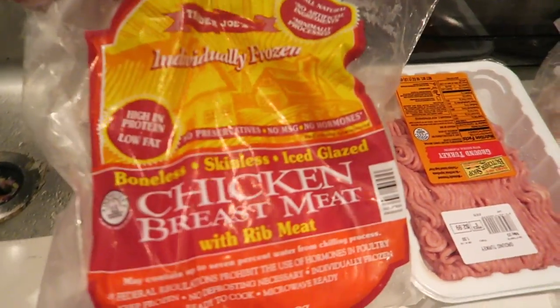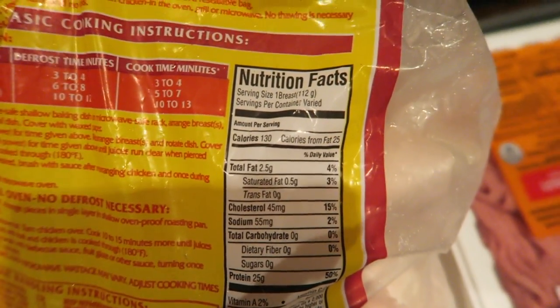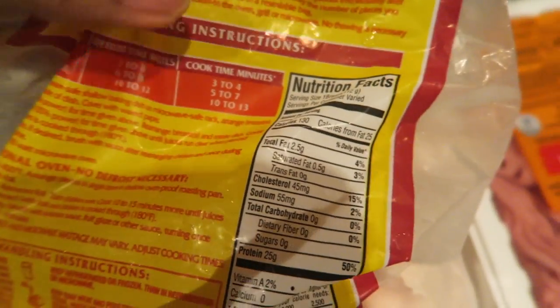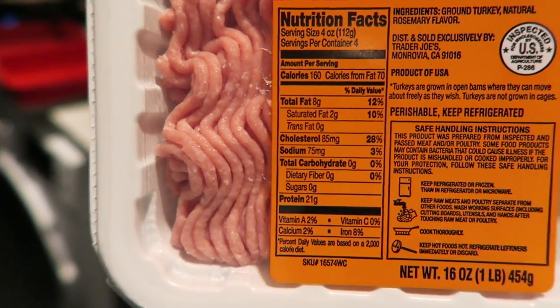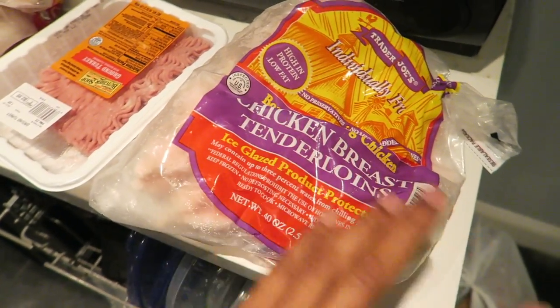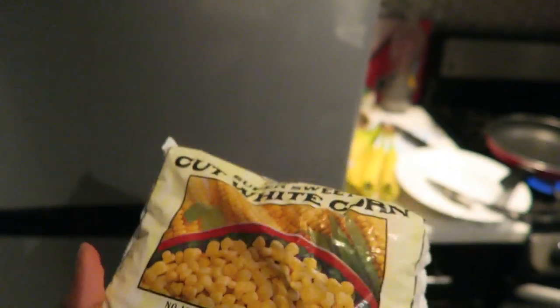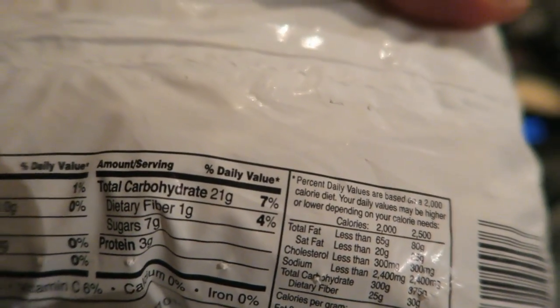And then we have the frozen chicken, this is all from Trader Joe's, by the way. Nutrition value, and this is per serving: 2.5 grams of fat, 0 grams of carbs, 25 grams of protein. Then I have my ground turkey: 8 grams of fat, 0 grams of carbs, 21 grams of protein. And then the chicken tenderloins, which are about the same as well. Then I usually have corn, cut white sweet corn: 1 gram of fat, 21 grams of carbs, 3 grams of protein.